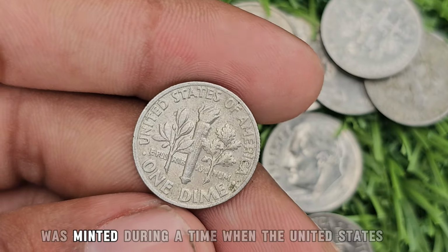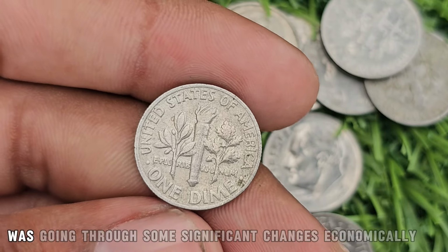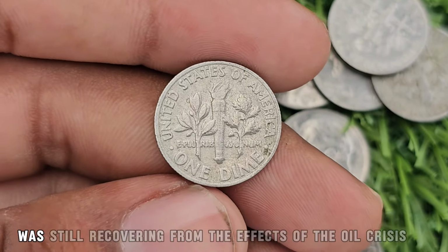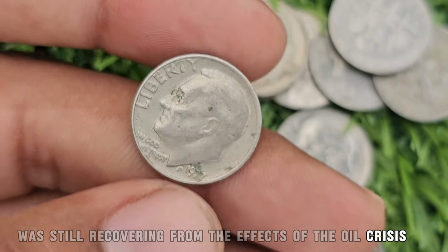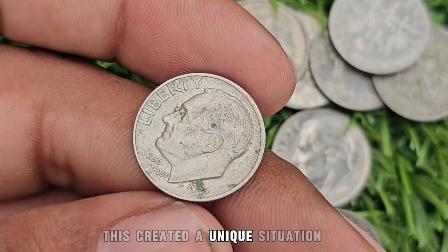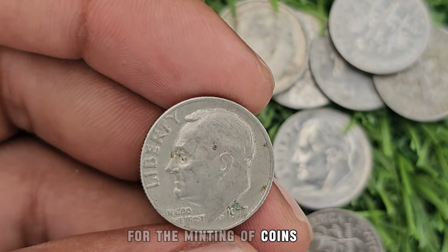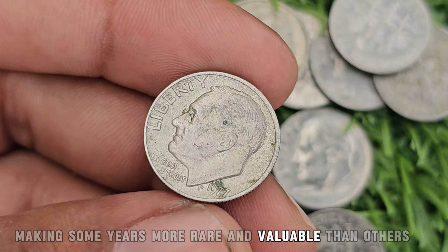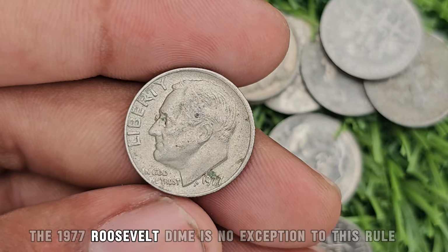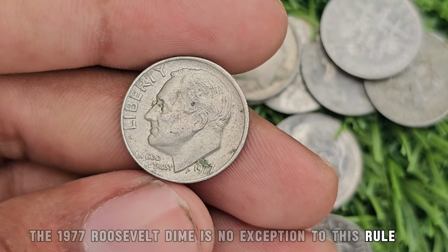This coin was minted during a time when the United States was going through some significant changes economically. The country was still recovering from the effects of the oil crisis and inflation was on the rise. This created a unique situation for the minting of coins, making some years more rare and valuable than others. Now, the 1977 Roosevelt dime is no exception to this rule.